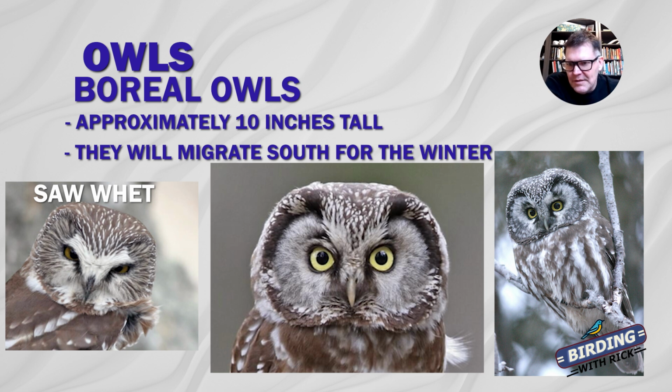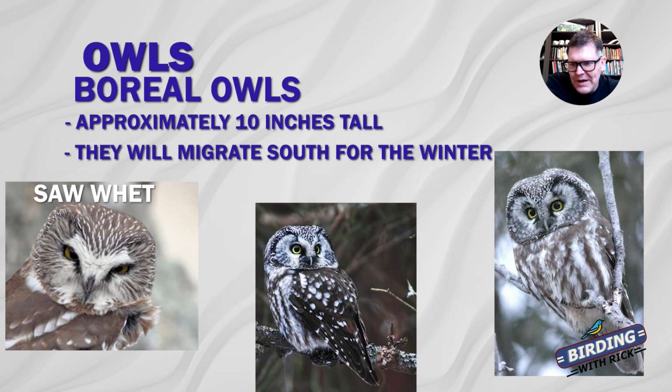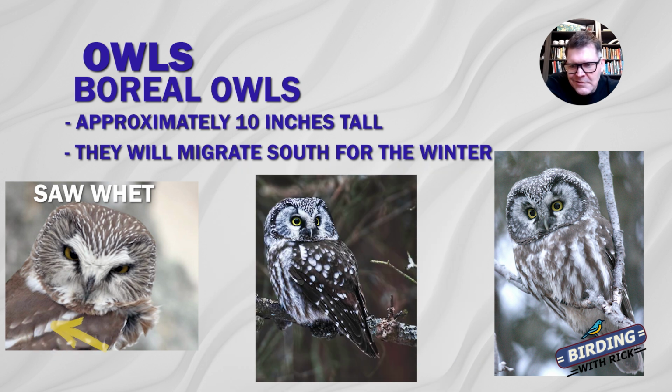And the other thing to look at is the dots on the back. The saw-whet kind of has the dots in a line, whereas the Boreals have more of a uniform pattern of dots on the back. Boreal Owl. The saw-whet doesn't look like it in this picture, but their eyes are much bigger than the Boreal Owl's. The saw-whets have giant eyes, and the Boreal not as big. You can see this in this picture. Even though the eyes are open, it's smaller compared to the head.